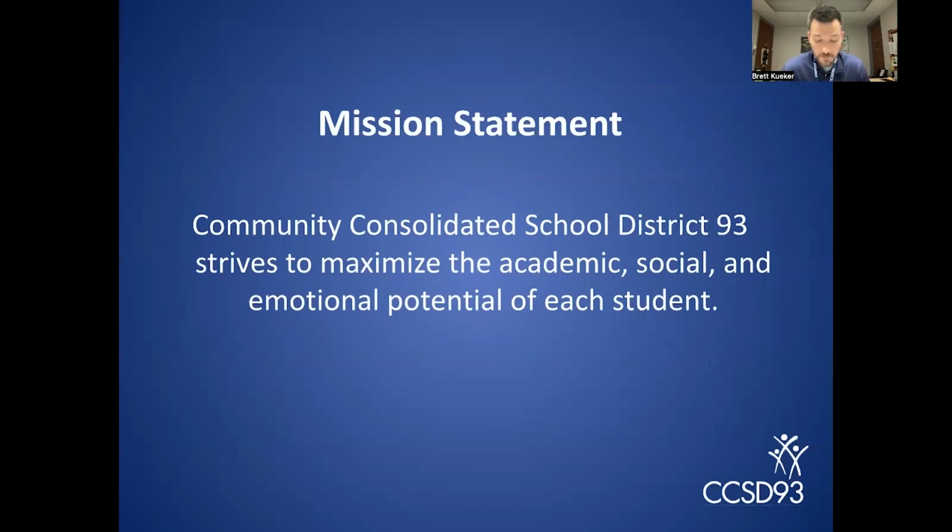In District 93, we always start with our district mission. Community Consolidated District 93 strives to maximize the academic, social, and emotional potential of each student. We support all learners and celebrate diversity, cultures, language, individual needs, and the whole child. Our goal is to meet your child where they are academically, socially, and emotionally to move them forward. Our focus is on student growth in all areas.